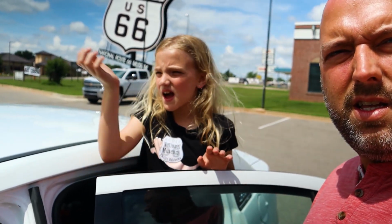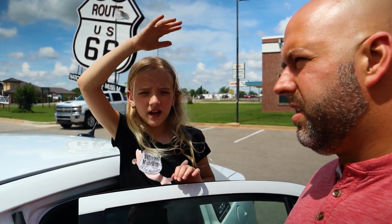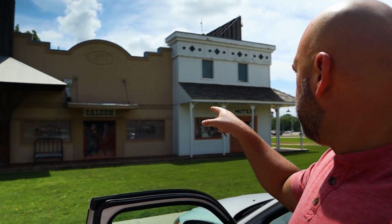It has like the actual characters and stuff. Yeah, they have scenes set up, so you can see they have a trading post. They got an old saloon, hotel. So they have different storefronts of the cities. They've brought actual old buildings from the city back in the day to here that you can go through and look in, like the old schoolhouse, things like that. So they got like 20 different buildings you can actually go in and through and see. So very dope. Definitely recommend.